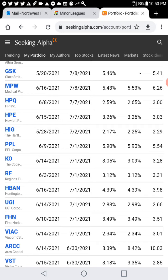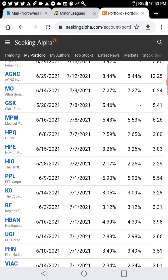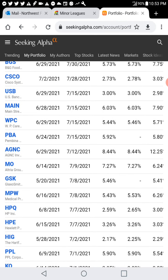Looks like the 2nd, HIG, HPE, HPQ are always going to be on the same date. MPW on the 8th, 9th. It's pretty cool, and this is free, obviously. AGNC is going to always pay around the same day every month. Altria Group, that's a nice one. It's going to be on the 9th. GSK, another nice one. It's going to be on the 8th. MPW is a decent one. That's going to be on the 8th as well.